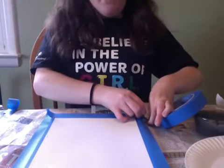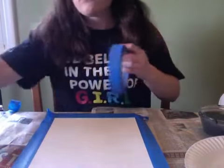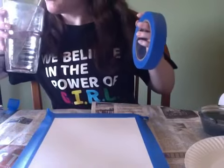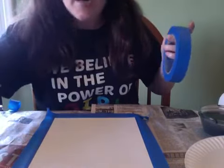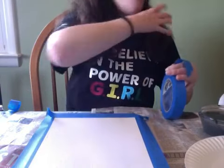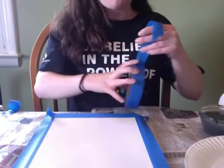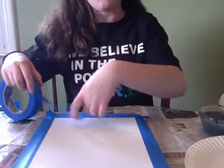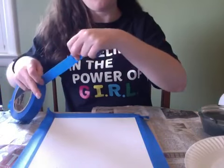All right. That's just sort of my outline. Now I'm going to go in with the different shapes. I see someone's going to do yellow. I think that'll look really awesome.